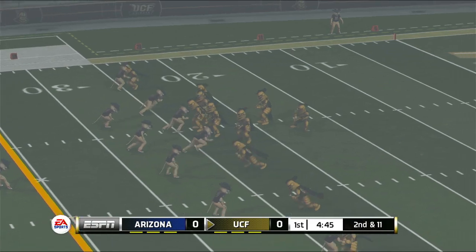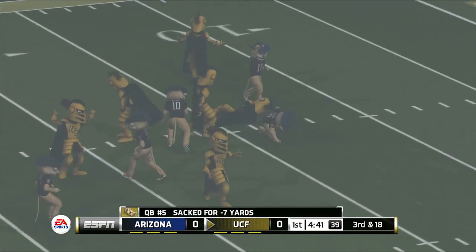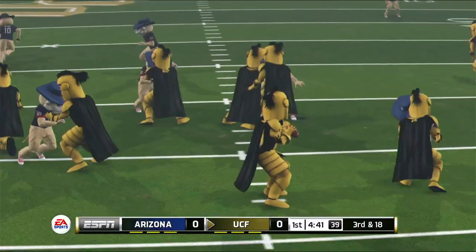Green nine. They bring the quarterback down. That is a loss of seven. That'll bring up third and long.